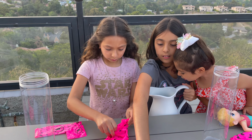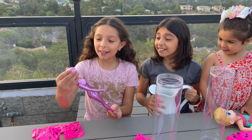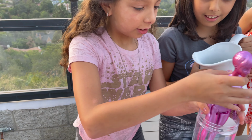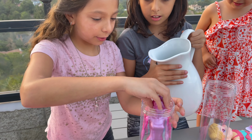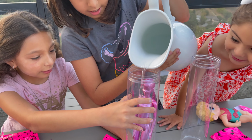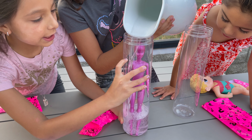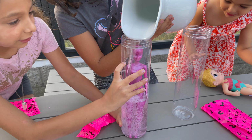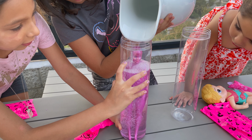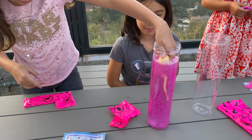Need to pour the water. Wow, I love this metallic. She's so beautiful. Wait, I'm going to slowly put it on because I don't want to break it. Okay, put the water in, please. Tell me when it gets to the line. Oh, okay, this line. It needs to get to this point. Okay, and a little bit more. You can stop.